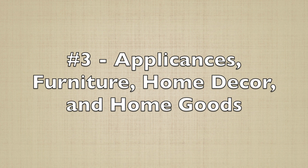Third, pastors can claim expenses related to the purchase of appliances, furniture, home decorations, and home goods as valid housing allowance expenses. So do you need a new stove or a new couch, maybe some curtains for a window, or maybe sheets for your bed? All of those will be valid housing allowance expenses.